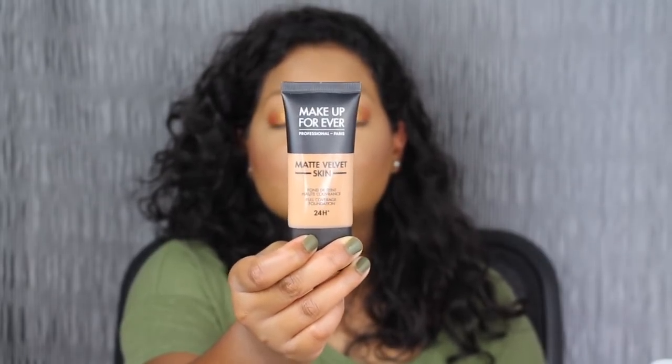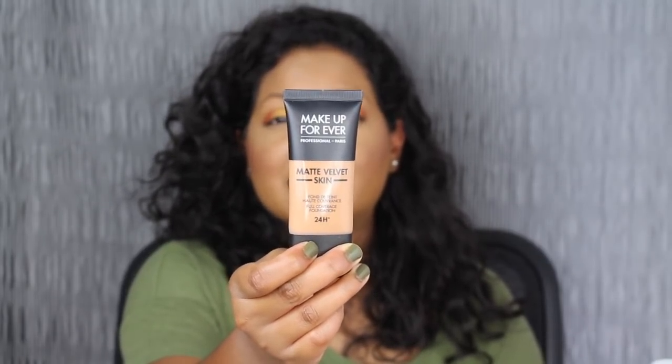And this comes in so many shades. I believe this comes in 35 to 40 shades. I'm currently wearing this foundation and I am in love with it. I think I need to pick up a backup. I feel like I don't get overly oily when wearing this foundation. If you guys have not watched my review on this foundation, I will link it right here up at the top. But overall, I really do love this foundation.